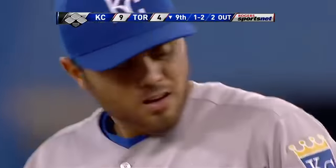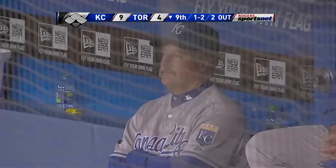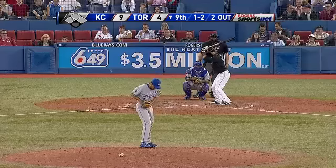But they got him straightened out. Bob McClure, the pitching coach, got him to use that fastball a little more effectively, and he certainly earned his way right back into that closer's role.